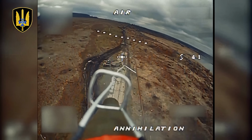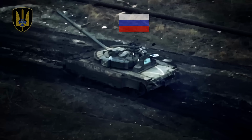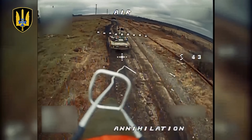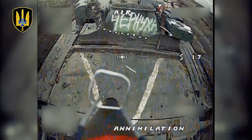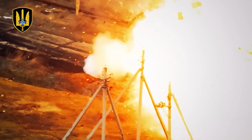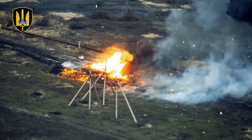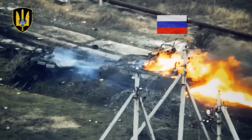What were they thinking? The Ukrainian drone is already in the air, pursuing its target. The drone will aim at this part, but will the Polot be able to do it this time? On the tank's turret, we can see its name, Chernuka. The kamikaze drone crashes between the turret and the hull. The charge pierces the armor and hits the munitions. The tank explodes. The assault fails.